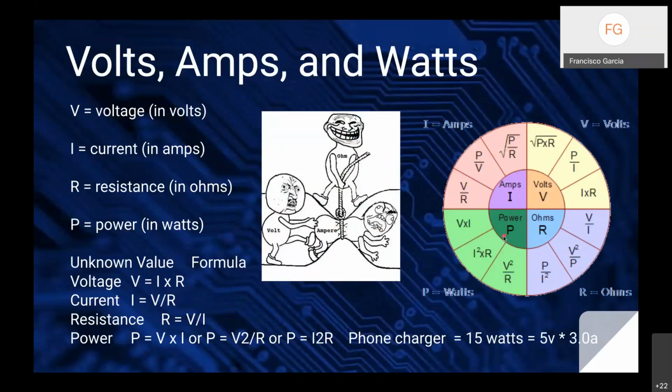And why is this important? Well, if you take a look at your regular phone charger or at any power block or power supply, it's going to say output, right? And the power output is usually going to say, hey, this power charger outputs 5 volts at 3 amps, right? So when you multiply 5 volts by 3 amps, you get the power output of that charger. So what that means is you're pushing 15 watts of power into that battery that you're charging.